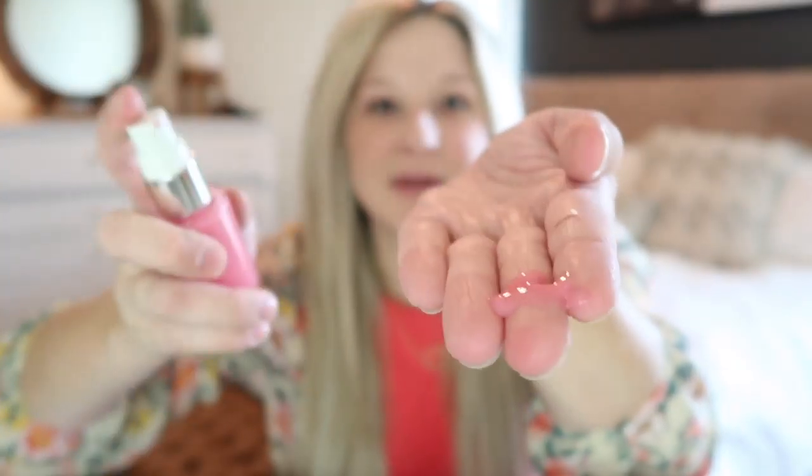I'm going to use 2 pumps. 1, 2. It smells really, really good, but the fragrance is not overpowering, and it doesn't linger. So it's not like I smell it all day and feel like I'm smelling citrus all day, but it does smell really good, and then it just kind of fades. And the fragrance does not bother my sensitive skin at all because I have very sensitive skin.